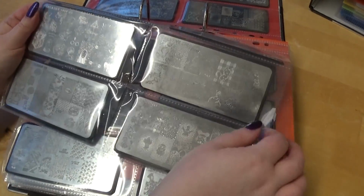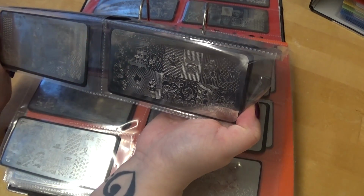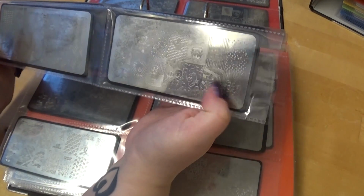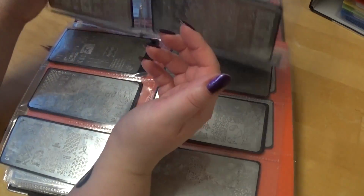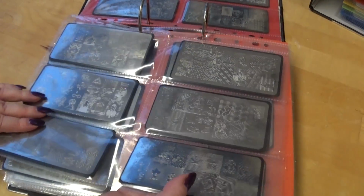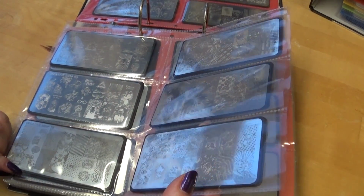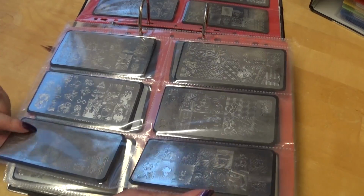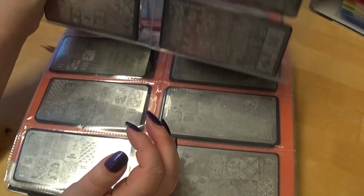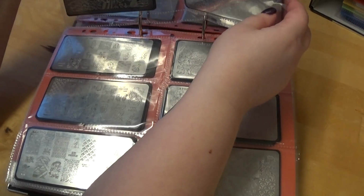There's another one with cool little monsters or stuff from pop culture in different arrangements. I like that one a lot too. That's number 67. The whole range from 65 to I think 70 or something is pop culture stuff. Really, really nice. Then another of my faves.